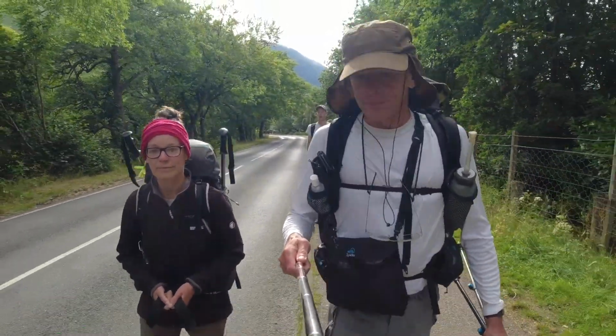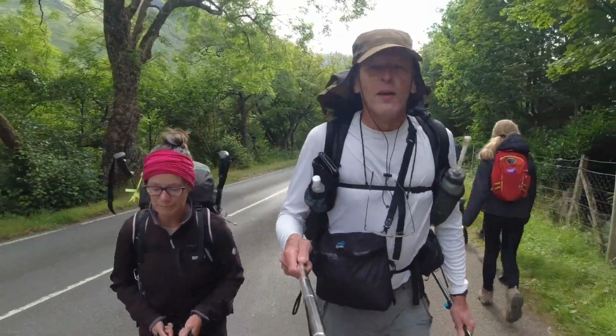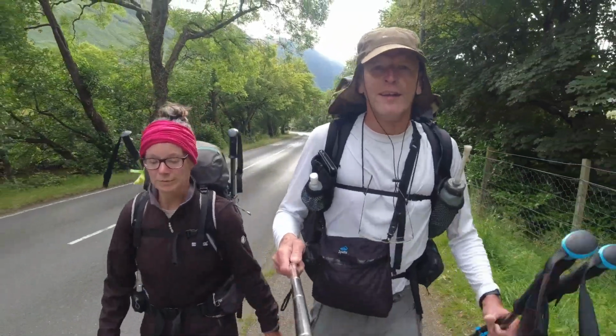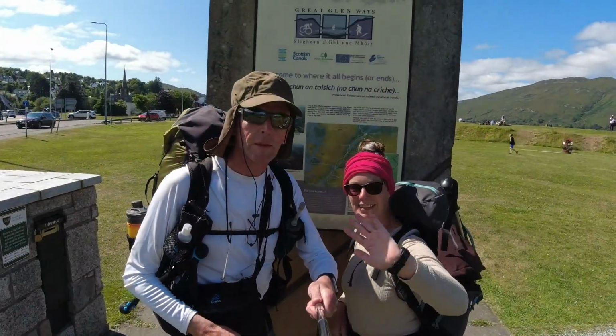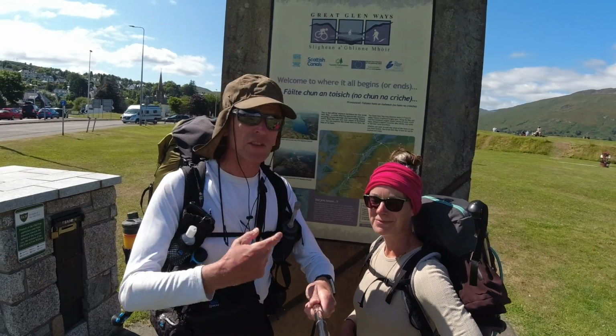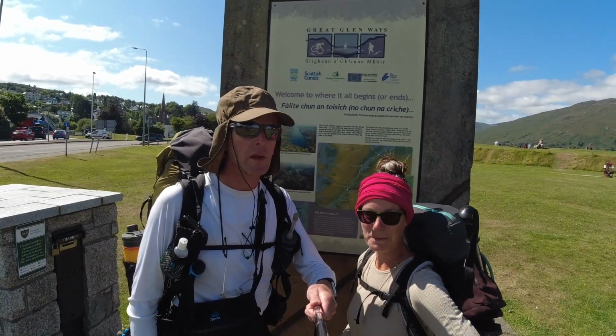So now we're walking into Fort William. We're going to do some shopping and find the start of the Great Glen Way. Happy hiking! We're at the fort in Fort William, at the start of the Great Glen Way. 73 miles later, we'll be in Inverness.